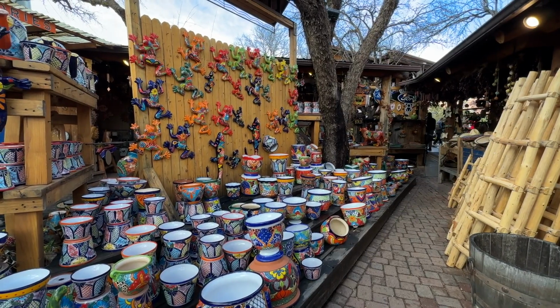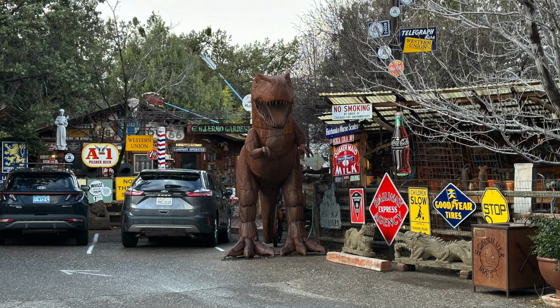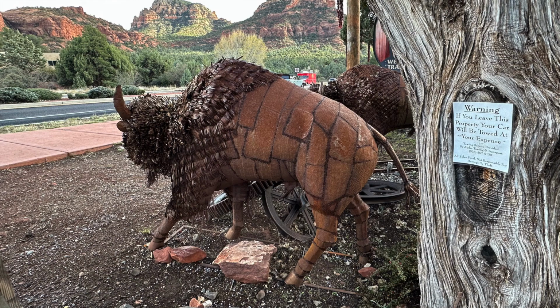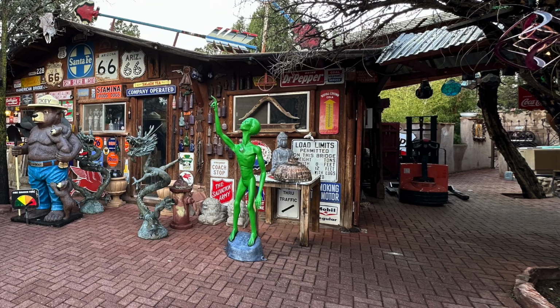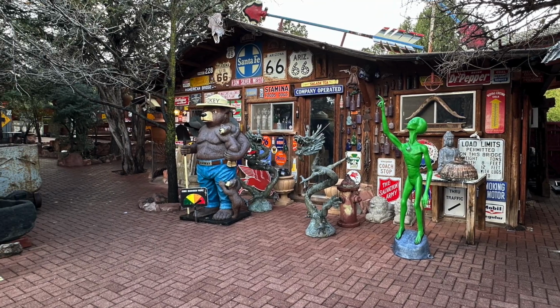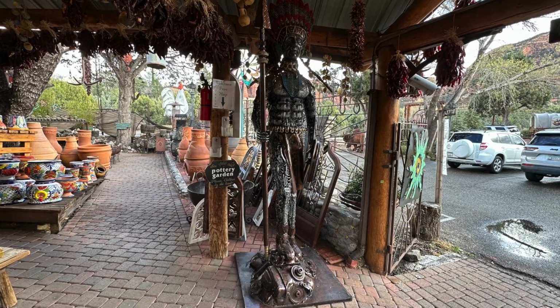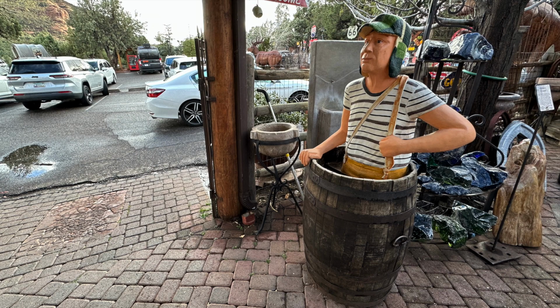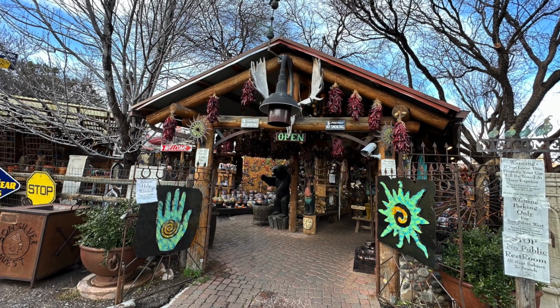Yes, they have all sorts of pots and Western wall art and decor, but they also have a huge Tyrannosaurus Rex, rhinos, buffaloes, a Bob's Big Boy, a space alien, Smokey Bear, and some strange wood carvings. I don't know what this is, or this. Whoever owns this place obviously has a sense of humor. I found the place highly entertaining and worth a quick stop.